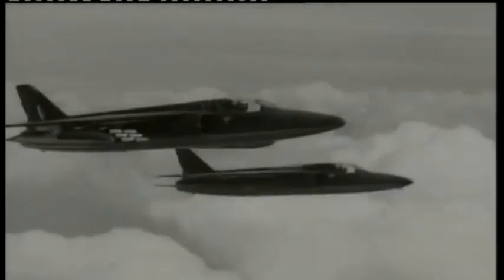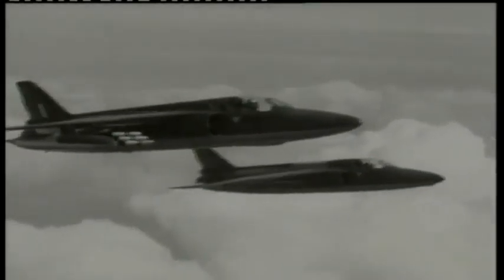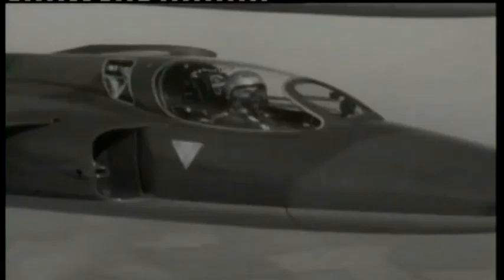Another easy handler is the Folland Gnat, a single-seater lightweight designed as an interceptor and strike fighter. The Gnat features ease of maintenance and cheap running costs. In fact, it's a jet fighter on a shoestring.